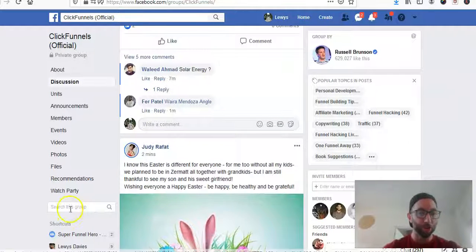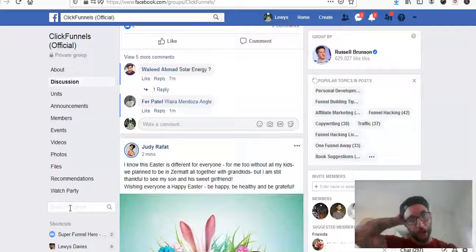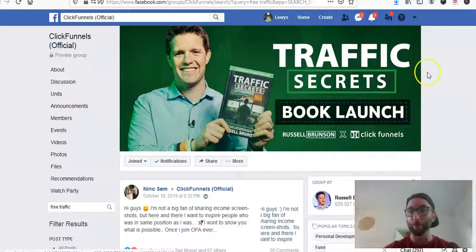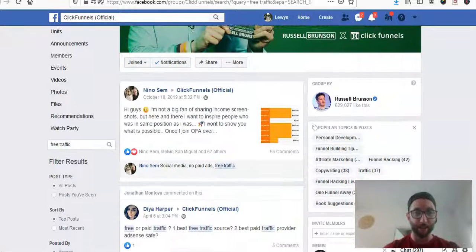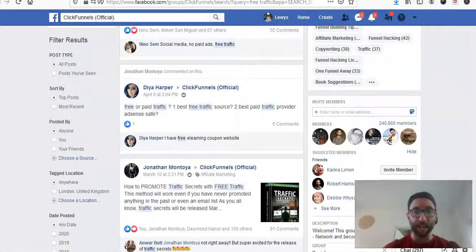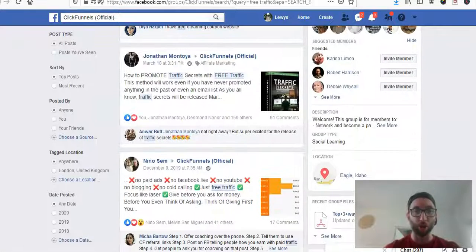But you can also search this group. So say for example you've got a product on how to get free traffic. You can search free traffic in this group. You can do this in any group. And all the posts relating to free traffic. 55 comments here. Hi guys, not being efficient in income, but here I want to buy. You know, there's ones there. 5 comments, 91 comments. How to get free traffic.